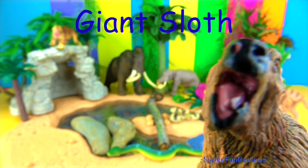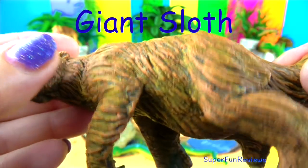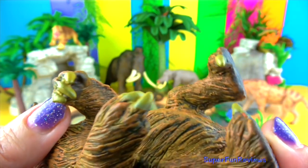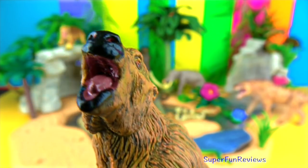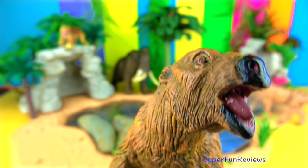Giant sloth. It weighed about as much as a modern large-sized elephant. It had huge claws, long dark hair, and could walk on its hind legs, very much like a bear. If it stood on its hind legs, it became approximately 20 feet tall, or a bit over 6 meters. That's like twice the height of an elephant.